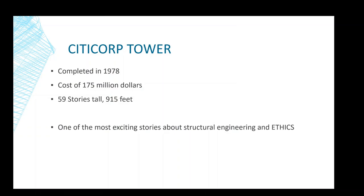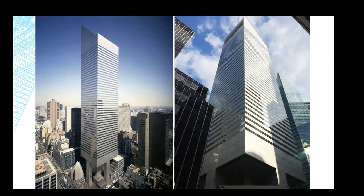So some of the details about this: the building was completed in 1978 at a cost of $175 million. It stands at 59 stories tall, 915 feet high. And what we're about to talk about is probably one of the most exciting stories about structural engineering and ethics. So here are a couple more pictures of it from different views, and really, you start to see why it's such an interesting looking building.